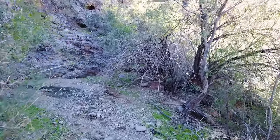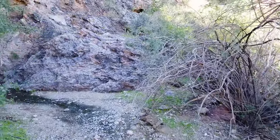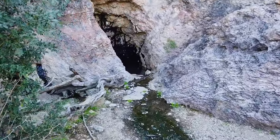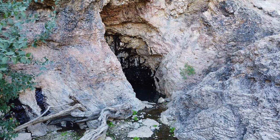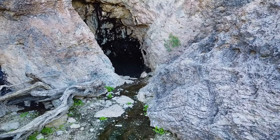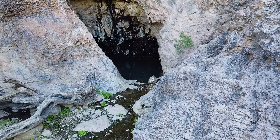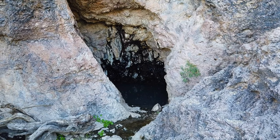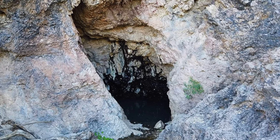So after a short 4/10 of a mile walk and a little climb, there's a natural spring coming out of the mountainside here. It's kind of cool. Unfortunately, the bees have found it as well and are enjoying it, so I'm not getting any closer than this.